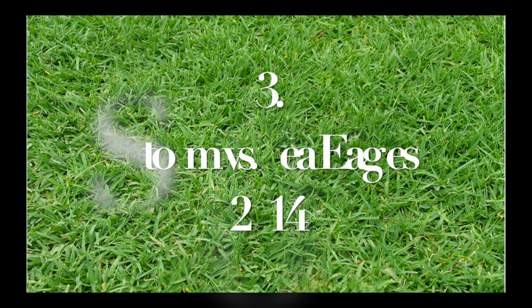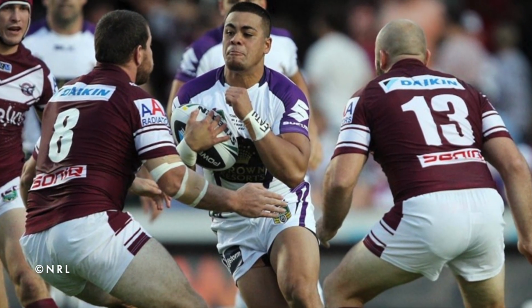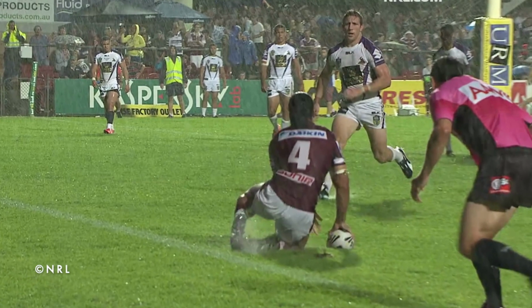Number 3, the Storm versus the Sea Eagles in 2014. Two star-studded teams would face up against each other in round 1 of the 2014 season in difficult conditions at Brookvale Oval. Manly would get off to a dream start, scoring 4 tries in the opening 20 minutes, which included Steve Matai grabbing a double.